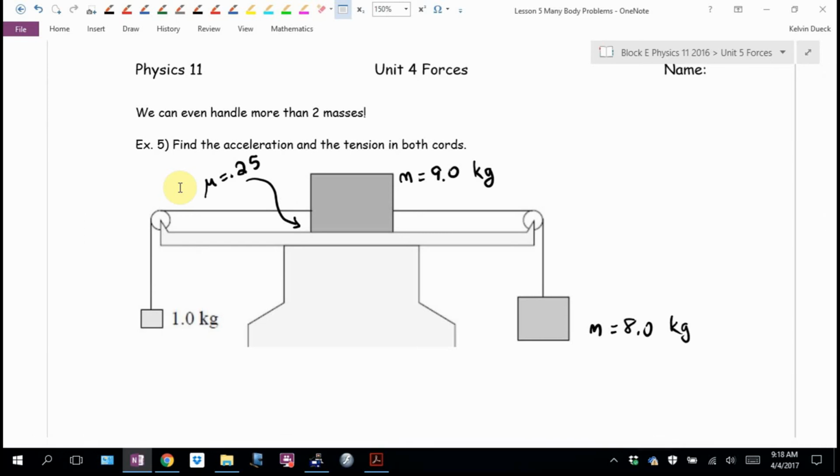Hey, we can even handle more than 2 masses. Kieran, you ready? Here we go. Let's start on the very, very left. What are the forces acting on the 1 kilogram mass? Get the obvious one. I totally agree. Oh, yeah, let's call it M1G. Sure. What else?